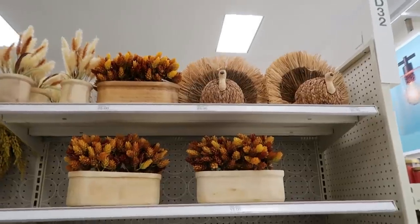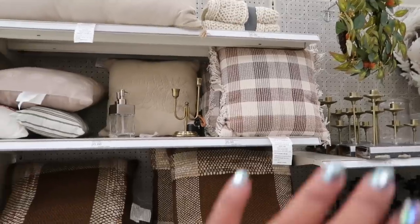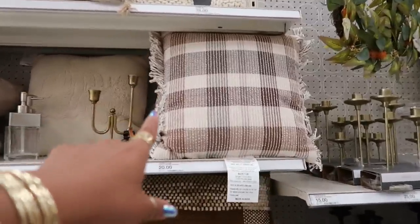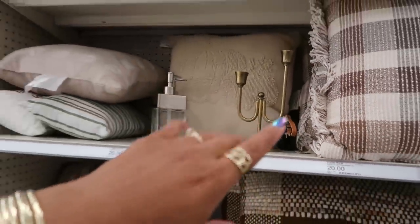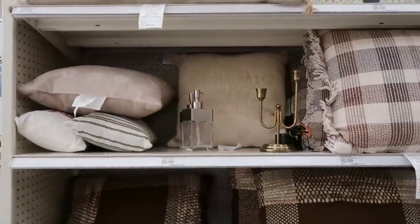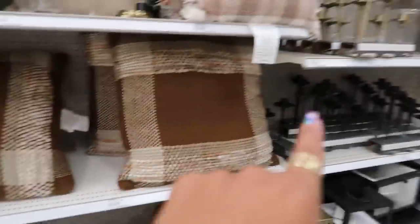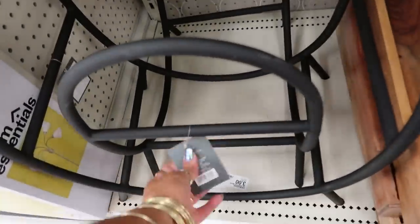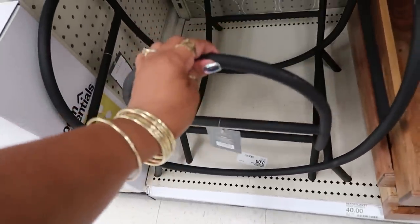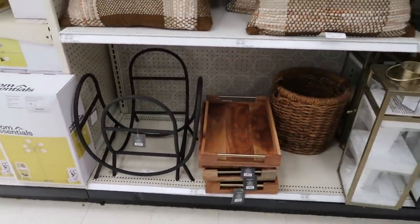You got the turkeys up there. And then you got some of the brown stuff down here. That pillow is nice for $20. Another candlestick holder. You got those. That pillow actually goes with that throw that was over there. And then this is a log holder for by the fireplace. Fireplace. Get your words right, girlfriend.